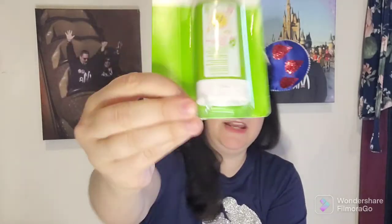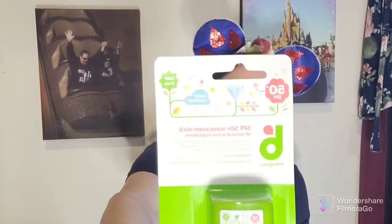Okay, so this stuff is wonderful. I already have one stick in the bag, but I bought this specifically for Disney because we may have already used it by the time we go. This is a sunscreen stick by Baby Gimmicks. This is perfect for the face. It goes on kind of like deodorant. So you do have to kind of pat it in just a little, but it's not greasy, liquidy, whatever.